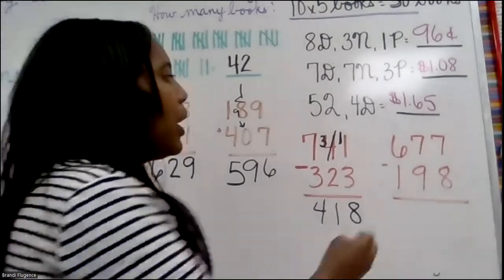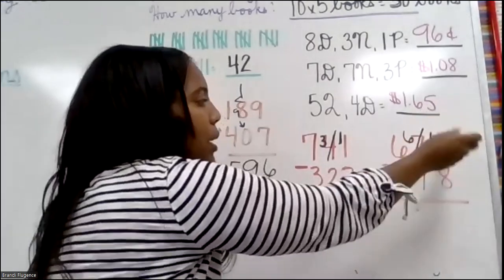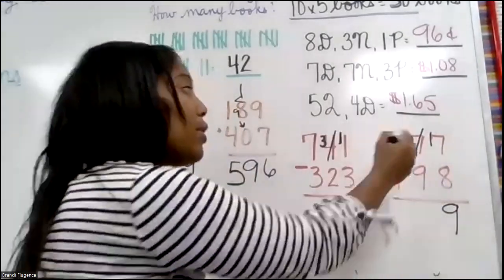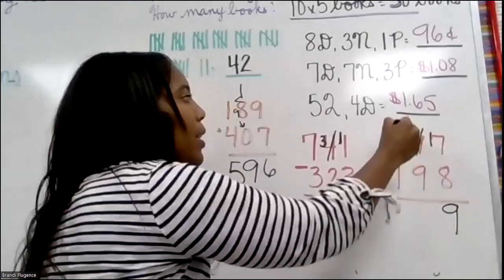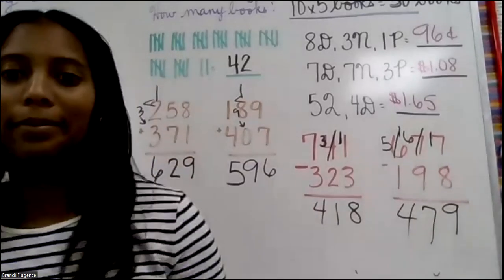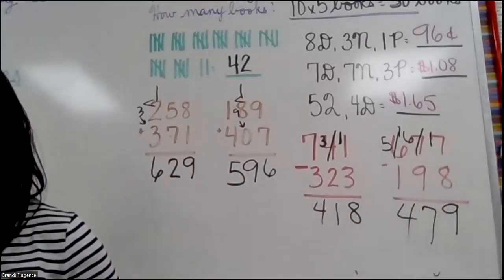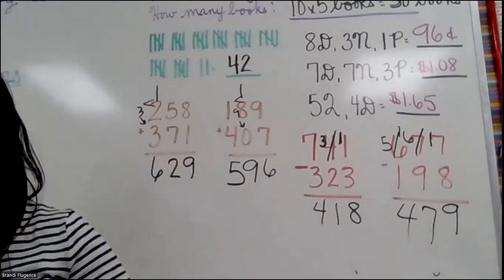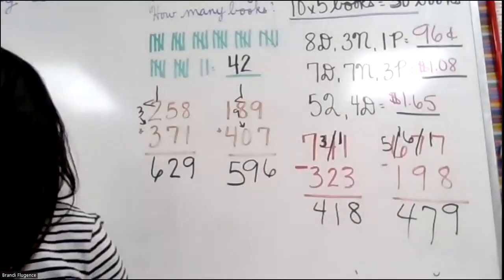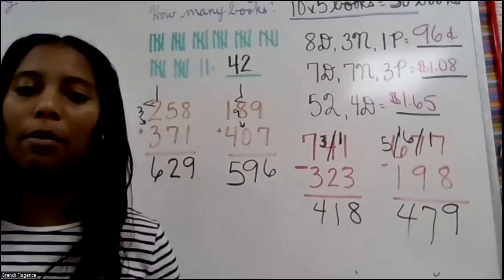Okay, 677 minus 198. 7 minus 8, we cannot do that. We need to take 10 from the 7 and turn it to 6. Add the 10 to 7, it becomes 17. 17 minus 8 is 9. And 6 minus 9, we can't do that either. So I need to take 10 from the 6, which is 5. 16 minus 9 is 7. 5 minus 1 is 4. Yeah, that could have tricked you. But yes, guys, even though we traded, it still was not enough, so we had to trade again. All right, good job, guys.